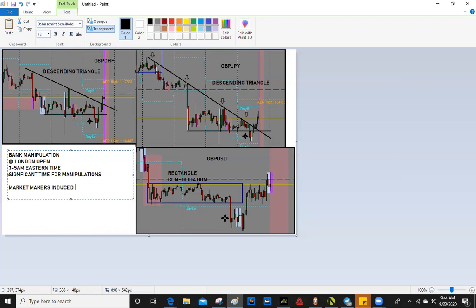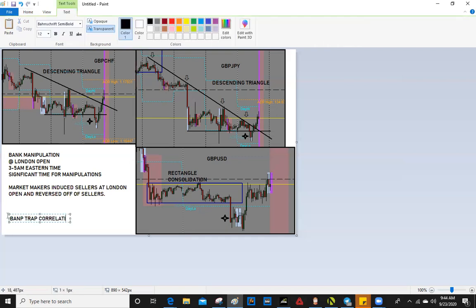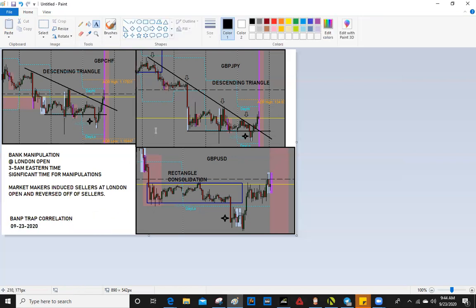So market makers induced sellers at London Open and reversed off of sellers. Understand, okay, so institutional order: you see how this candlestick broke that low, and then GJ broke that low, and GU broke that low. This right here is what I coined bank trap correlation. And this was today, September 23rd, 2020.